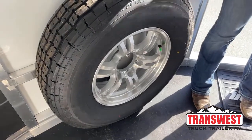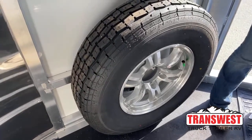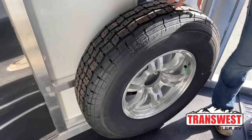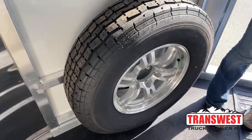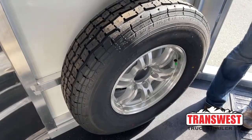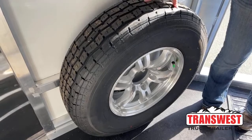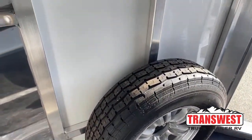We've been so fortunate to have really nice weather here recently, but we've had a lot of really cold mornings followed by really hot days. So that nitrogen just helps stabilize the PSI. You're not gonna get those fluctuations that you do on regular air-filled tires. So that helps prevent blowouts, keeps a lot more stable. You have to worry less about those temperature swings.